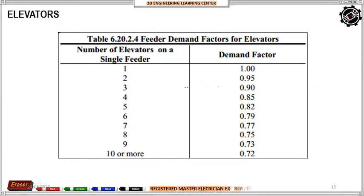Kasi kaya may demand factor, kaya 0.95 ito, kasi hindi naman talaga nakakasabay yung elevator, no? At a prolonged time nakakasabay na may gumagamit, no? So, merong times na yung isa lang may gumagamit. Pwede magkasabay pero hindi sila magkapareho ng karga or pagkareho ng demand.